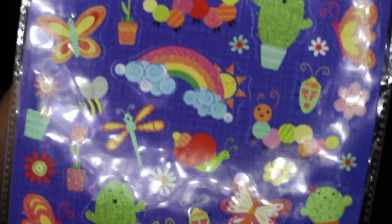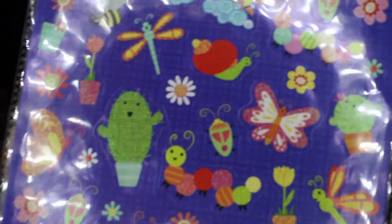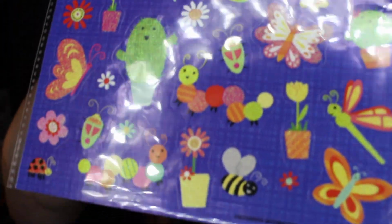So the next is also more stickers. I know I went a little sticker crazy. These are by Jot, and it's a 50 count of glitter stickers. And I also just thought these were so cute. It's got little insects and a rainbow and a smiling happy cactus and some caterpillars and a smiling bumblebee. And I'll see how well my camera does with focusing on this, but here they are. And again, sorry for the glare, guys, but without this light, my videos would look like crap.